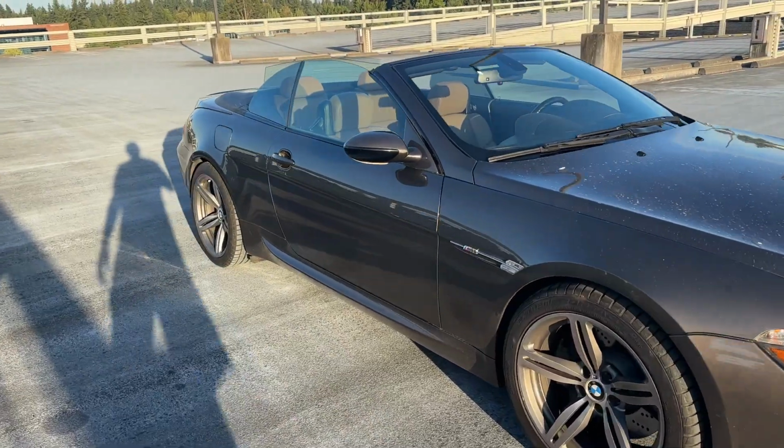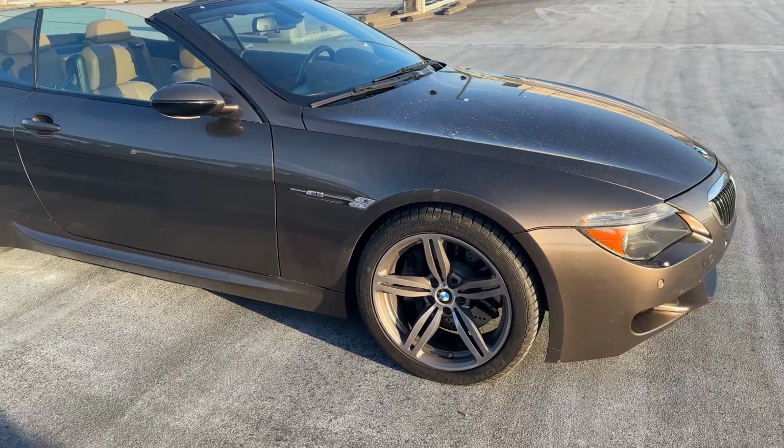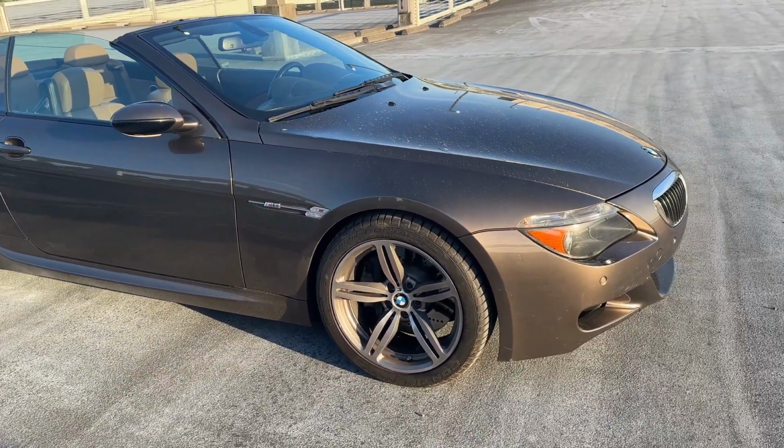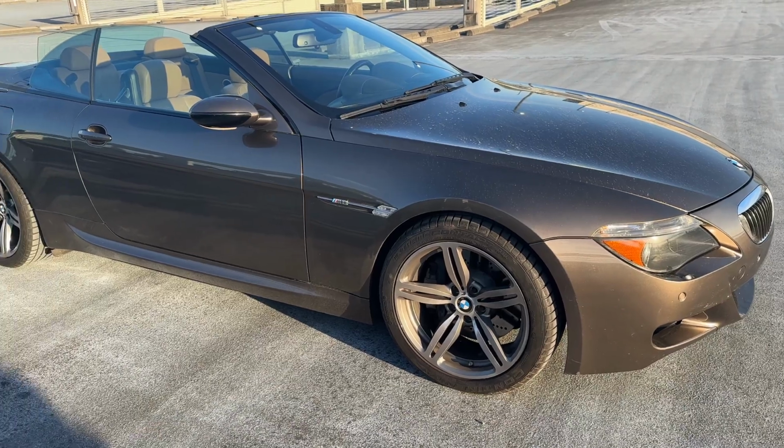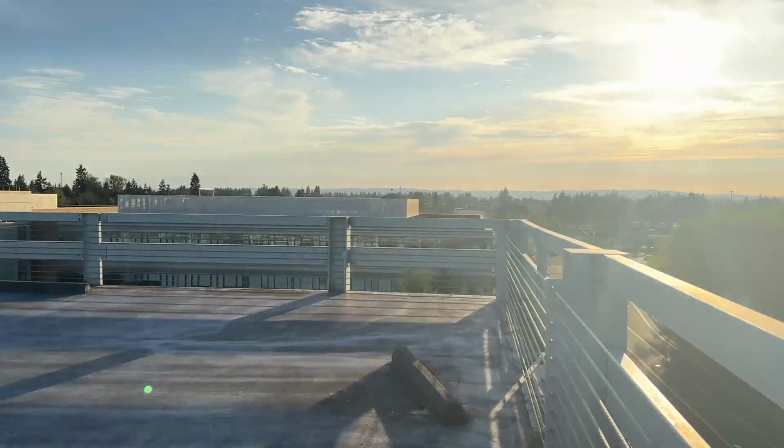Hopefully you guys stay tuned. I'm gonna have more content about this particular car. I found out some very interesting information about this color combination, and I hope you stay tuned, and it's gonna be interesting.